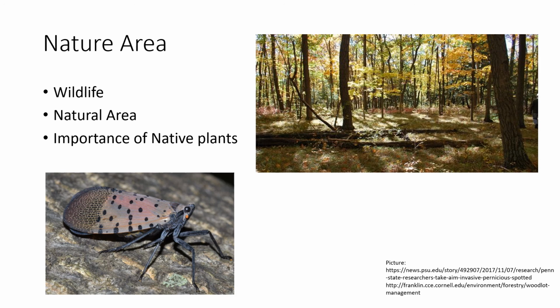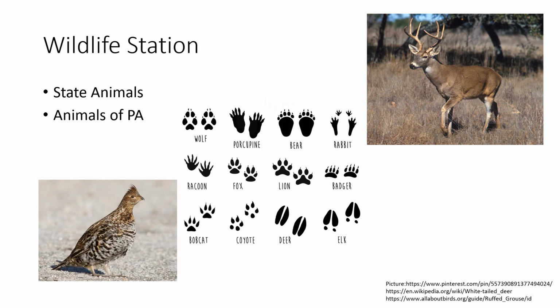Now, nature areas are very important because, like I said, they provide a lot of habitat and a lot of cover. But let's see what else we have on the farm here. That is the wildlife. The wildlife that runs all around the property is amazing. We have so many different kinds of birds and mammals and different types of reptiles and amphibians. I have a very long list of different types of animals. Now, let's see what wildlife we have.